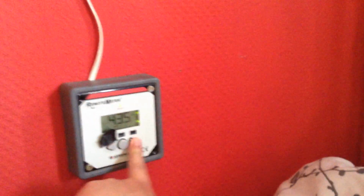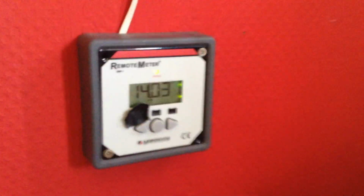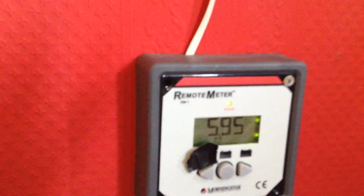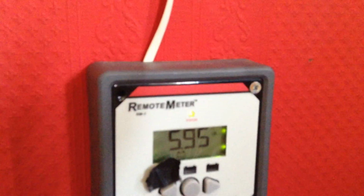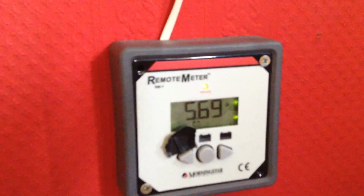If I come to the charge controller meter, it says the current battery bank voltage is 14.03, and that we're charging with the current. This is the current coming out of the charge controller. It's 5.95 amps. The current going in, it's just over 2 amps at the moment, so that's how the MPPT function is working.